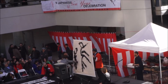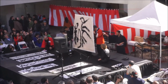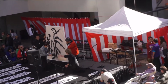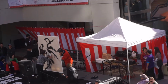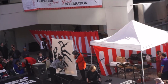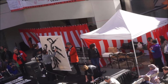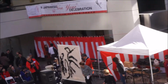How many brushes is she doing at the same time? Oh, it looks like 5 or 6 brushes. Wow. Yeah, it's like working. She's grabbing like... Oh, she's drawing. A rooster. Yeah. A rooster? Can you see the rooster? No. Not yet. Okay. I think that is it.